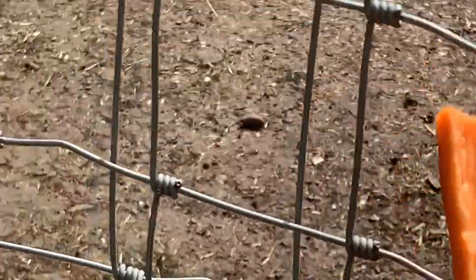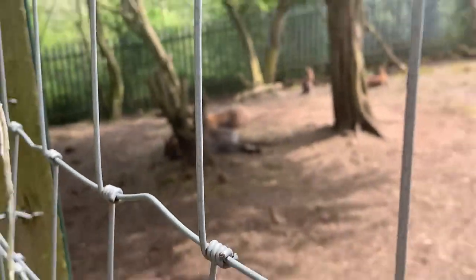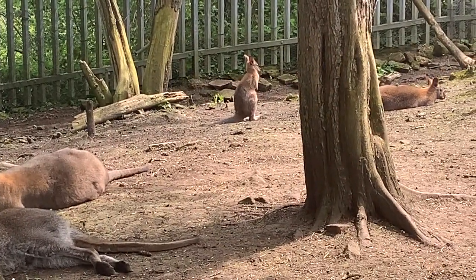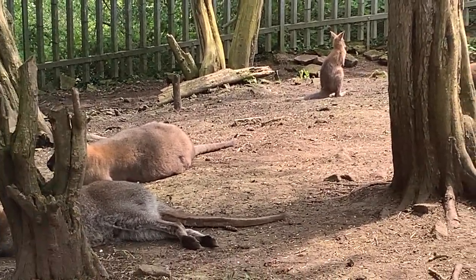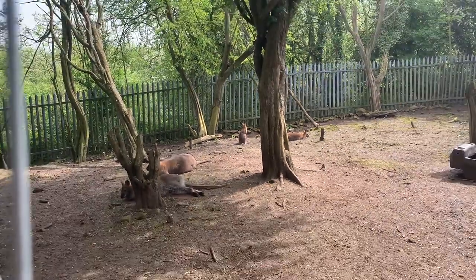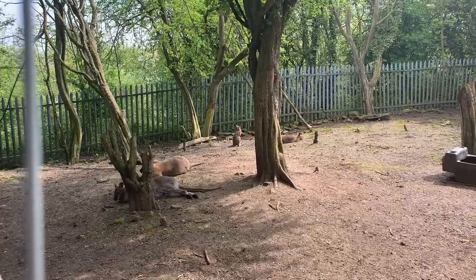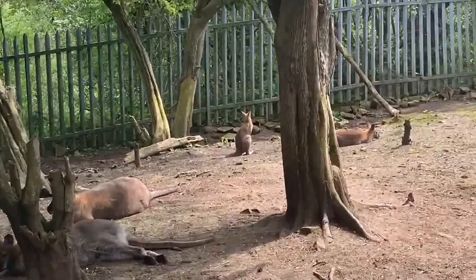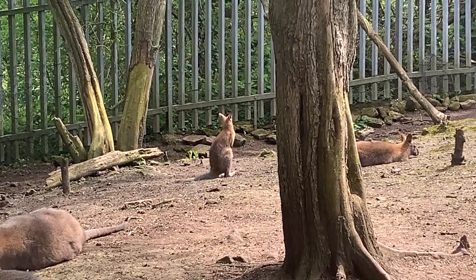Carrots. Carrots. Come on, baby. Oh, went out of focus then. Went all blurry. Do you think they might go for it? Do you think making that noise, does that work then? Yeah, that's how you entice wallabies in.